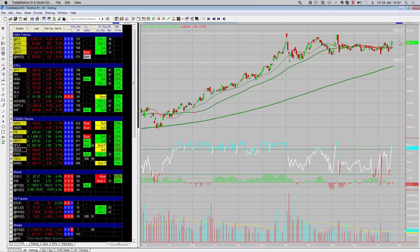Don't worry about the name of the pattern. Again, the last time I counted, I'm very familiar with 34 differently named consolidation patterns. Doesn't matter. Just recognize that it's in a range.